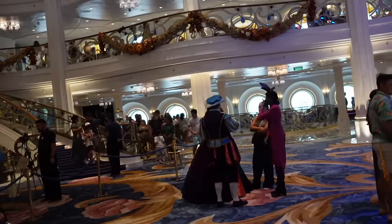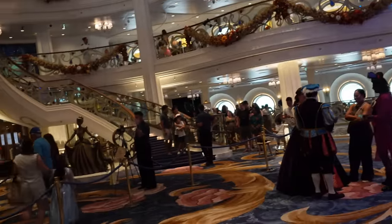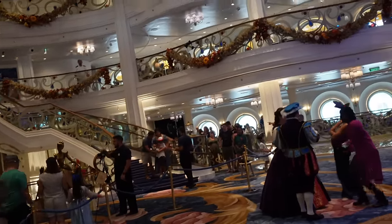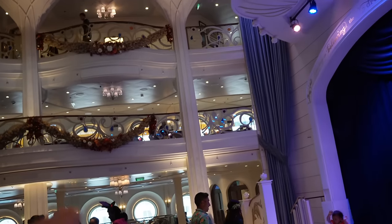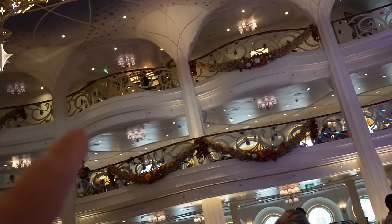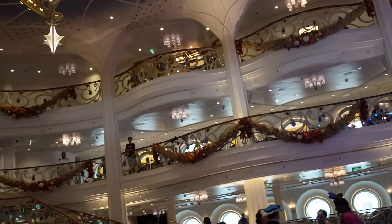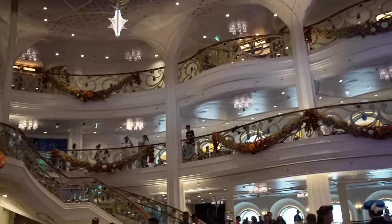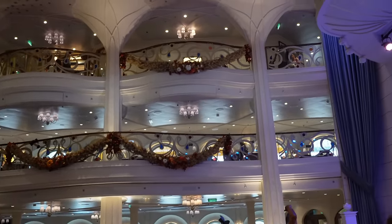Some people are doing meet and greets with some of the characters that are on the ship here, and people are taking pictures in front of the tree and on the staircase. They have a lot of Halloween fall-themed decorations, but it's not as Halloween on the Wish as it is on the other ships. They don't deck the Wish out as much as they do the other ships.